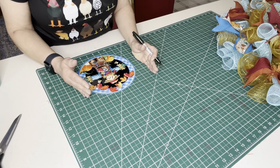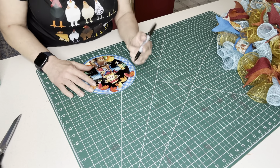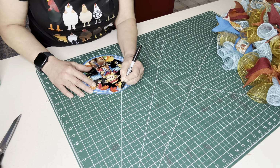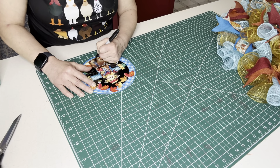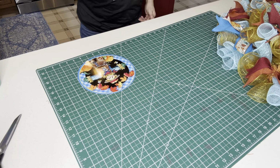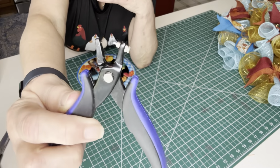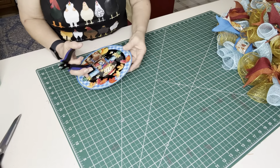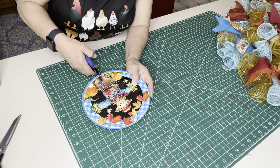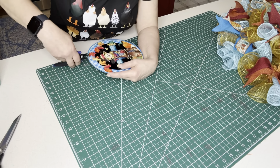Now, I am going to take my metal sign. I am going to measure exactly half, and I am just gonna put a black Sharpie dot right in the middle. And there's a number of ways to do this if you don't have this special tool. It is simply a tool that is gonna punch a fine hole. So that is my next step. And this is what we're going to feed our wire through to wire our sign onto the wreath.